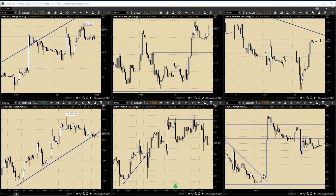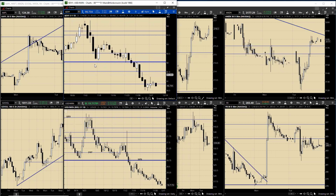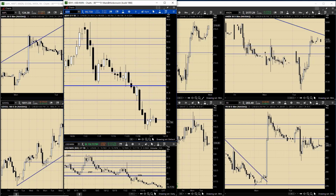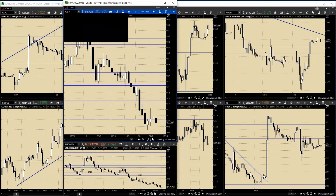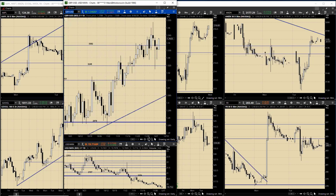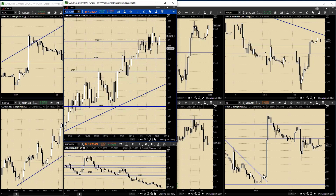And I am seeing here that the cable is once again back on the move. Let's go and take a look at that quickly. We closed once again below that 33.82 area, but we've seemed to be able to go in and push right back up, back above it. So it's been pretty volatile.